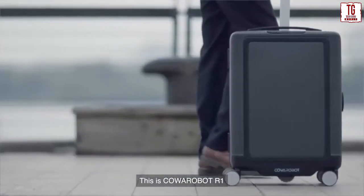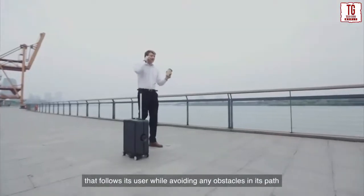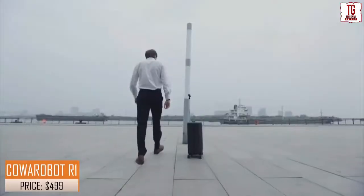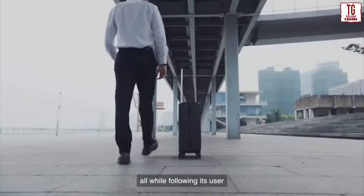This is Koa Robot R1, a fully autonomous smart suitcase that follows its user while avoiding any obstacles in its path. The Co-Move system is the brains of the R1, in charge of sensing the environment, planning reasonable paths, and avoiding obstacles, all while following its user.